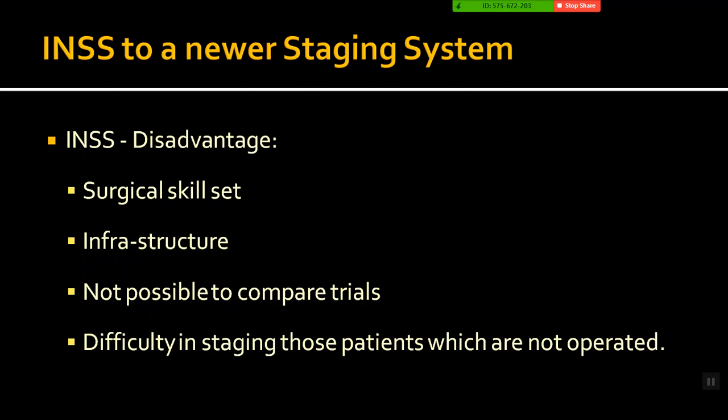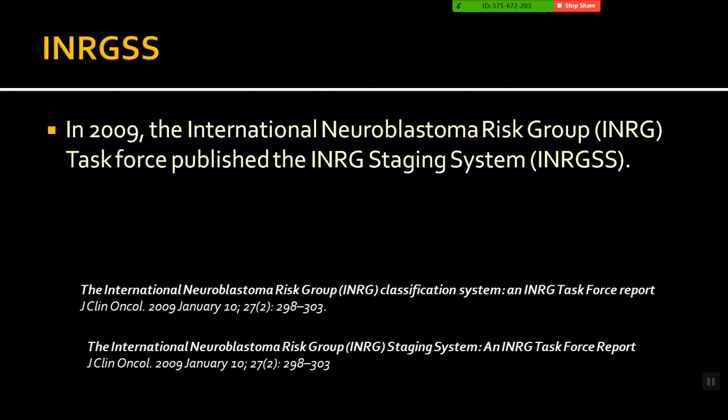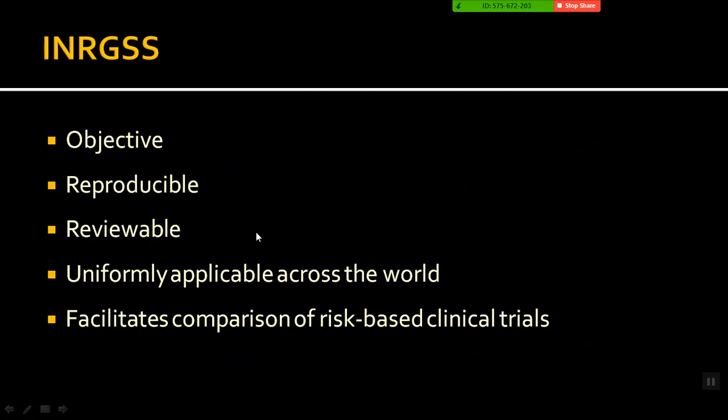So I already covered this, and when you're doing this, obviously, then all stage 1 are not similar to all stage 3s. So again, your comparison of trials becomes difficult. And sometimes patients are not even operated. So how do you stage those neuroblastomas? And that's why they published this INRGSS, which is the International Neuroblastoma Risk Group Staging System, and which is now utilized in clinical practice.